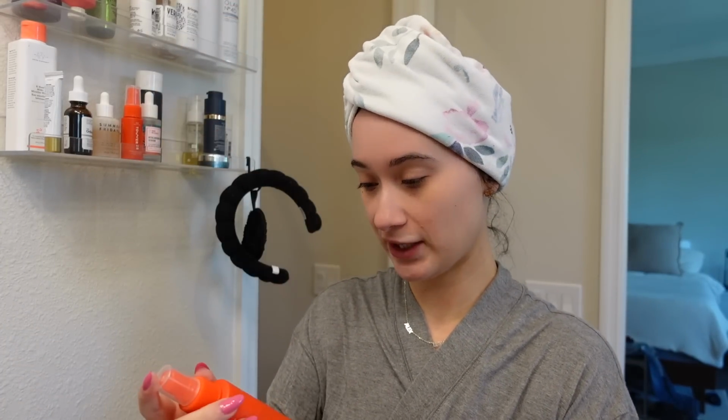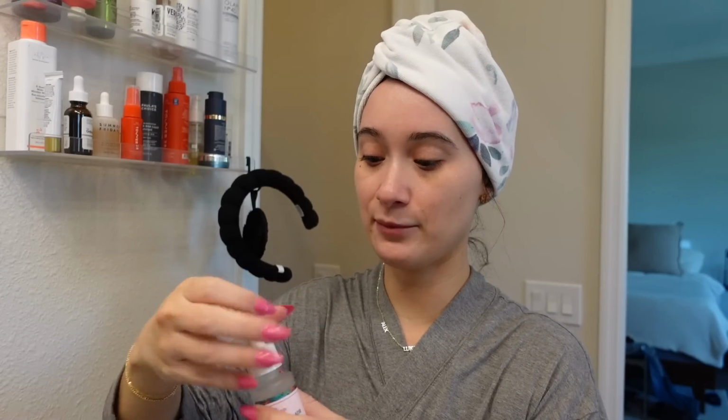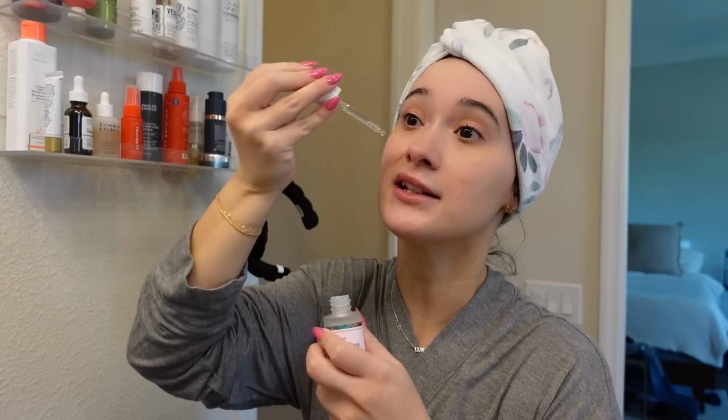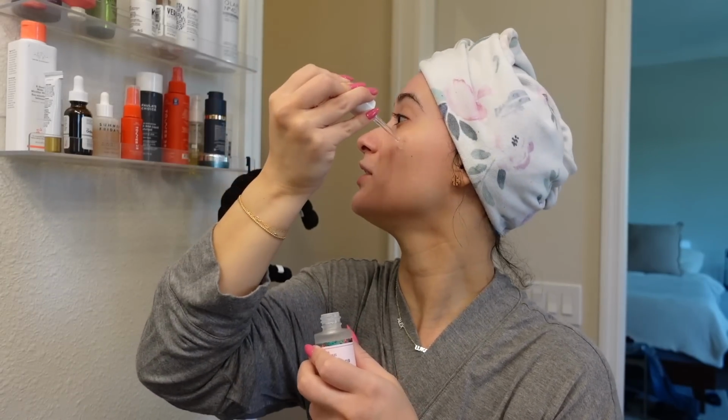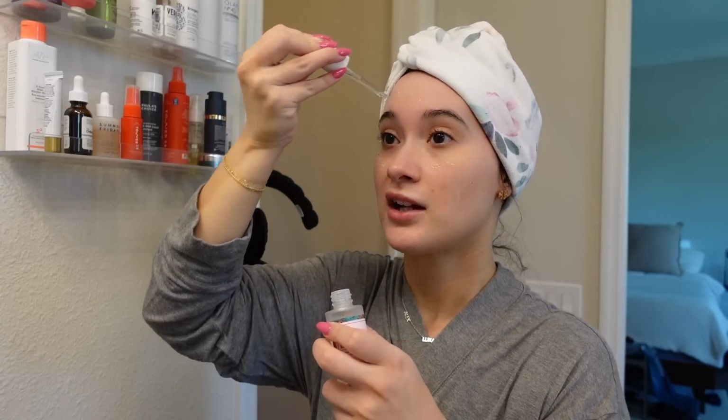This is the Tower 28 SOS spray, Save Our Skin. I don't know if it works. Then while my face is damp, I'm gonna go in with some hyaluronic acid. This is from Good Molecules. I really like this one and the one from The Ordinary because they're both very good, but also very reasonably priced. So everything that I do to my face, I do to my neck and chest. And then I let that dry for a little bit.